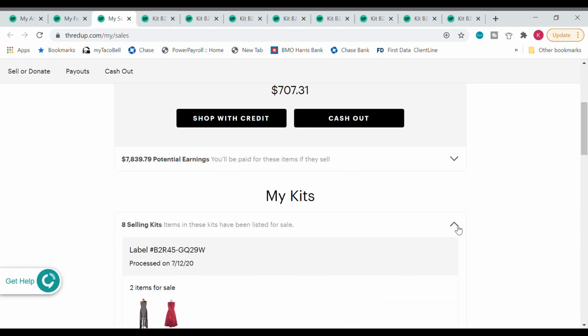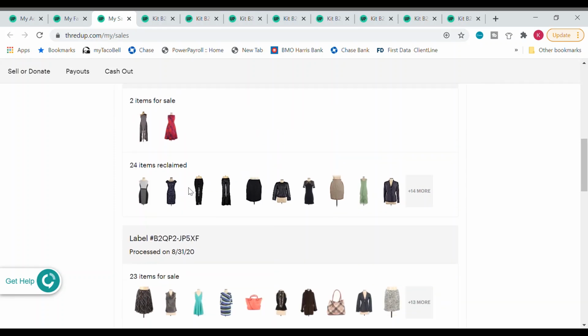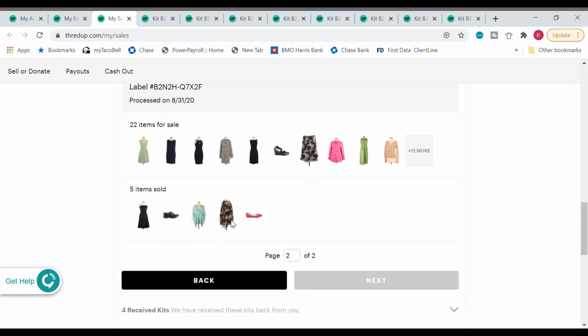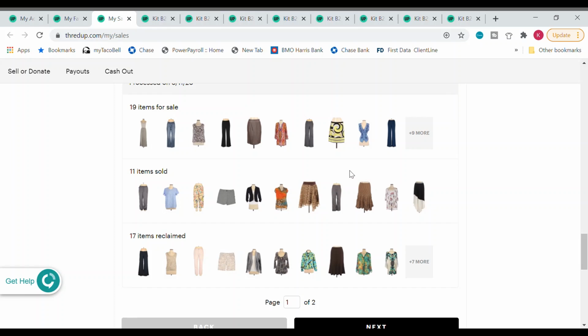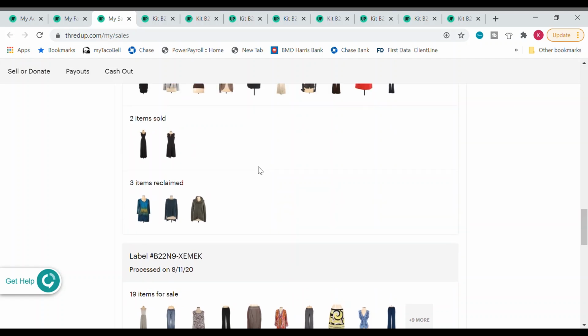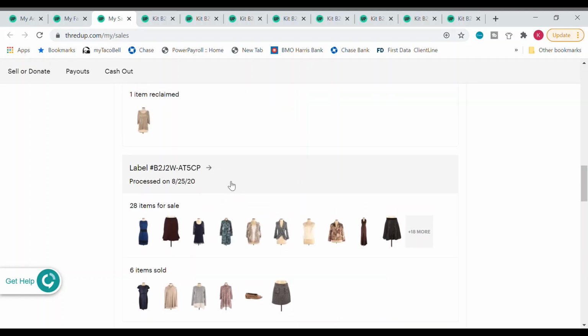So let's look at those kits. Like these, I have only 2 items. I do like the new setup where you can see your items that have sold, the items that you are collecting. It really does kind of go through and help you. So you can see I've got 17 items reclaimed. This box is half done. I have 11 items that sold. I have 19 items that are still for sale. So in a fast glance, it really does help. And we'll move on to the sales.